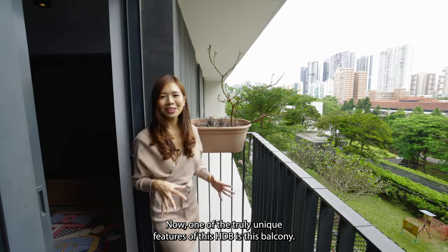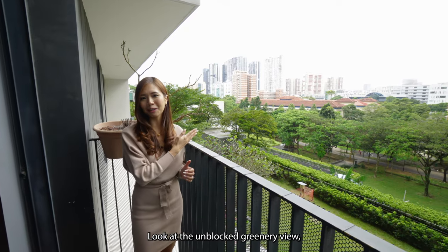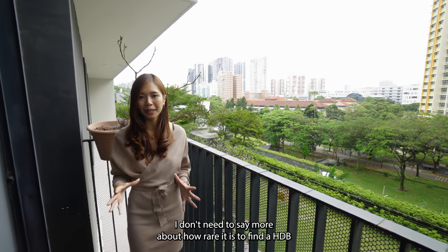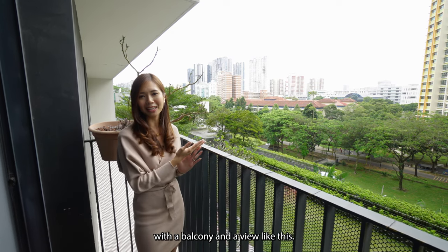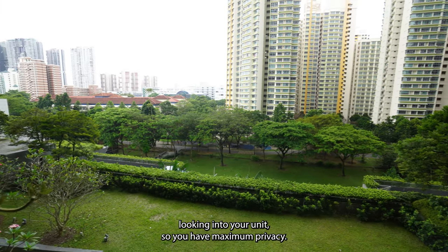Now, one of the truly unique features of this HDB is this balcony. Look at the unblocked greenery view. I don't need to say more about how rare it is to find a HDB with a balcony and a view like this. Also, you don't have neighbors looking into your unit, so you have maximum privacy.